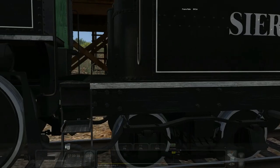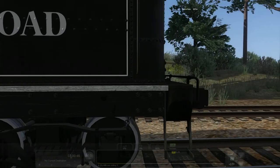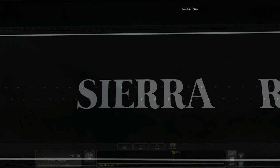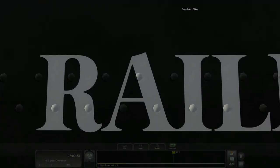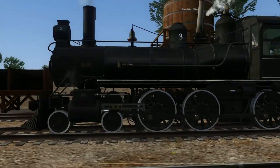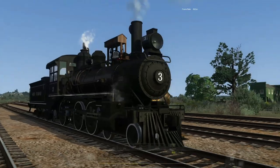The tender is striped. I mean, look at the wood. That looks great. Man, that looks great. It's got the stripe around the tender as well. The box, the letters look phenomenal, impeccable, gorgeous. Very, very nice. And again, it's got the top hat stack.